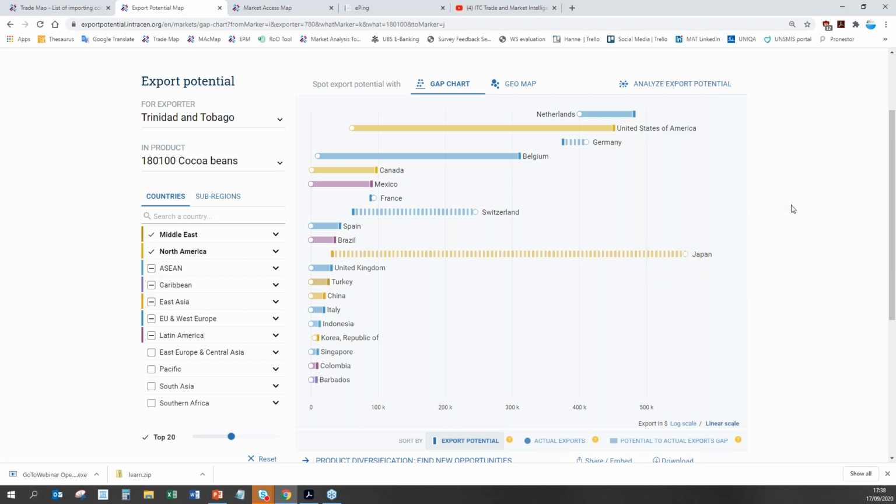But what is actually important about the export potential map is that it projects the trend over the next 5 years, and it allows policymakers or trade support institutions to prioritize exports to certain markets where unrealized potential is quite large.